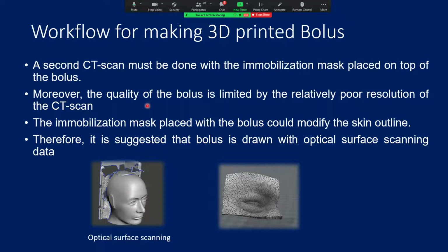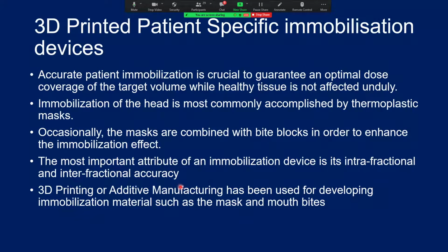There are optical scanners that are available commercially, not very expensive though, about ₹1,00,000 you can get a good handheld optical scanner, which you can use to get the full 3D surface. And this can be converted to G-code to develop the 3D printed bolus. I will give you one suggestion here: you can try to use other optical scanners that are now used in radiotherapy also.